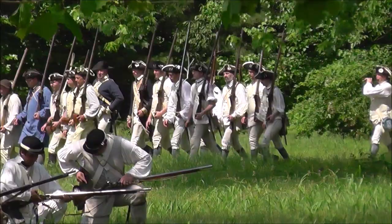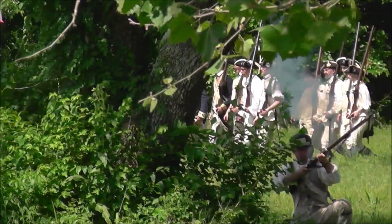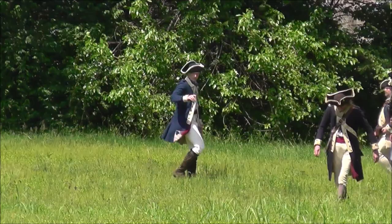Muzzle-loading weapons, the soldier was supposed to train so that he could do 4 rounds a minute on the drill field, so that he could probably get 2 rounds a minute off in combat.